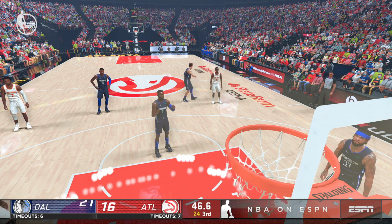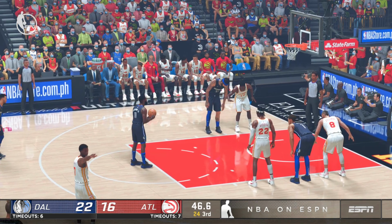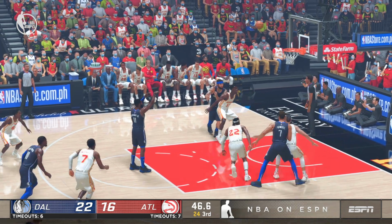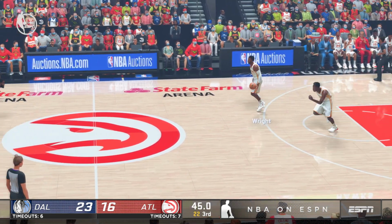That free throw good from Hardaway. Mavericks making a switch here. Brunson's checked in. Hardaway hits them both. 46 seconds left to play in the third.